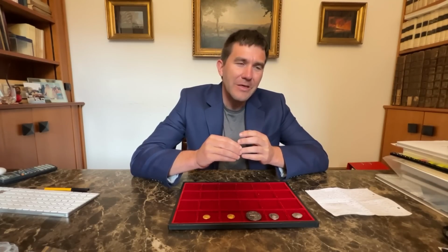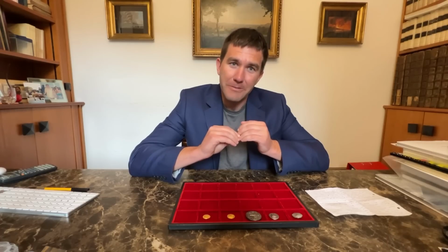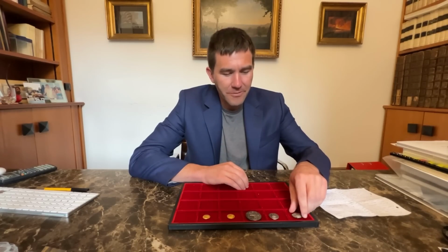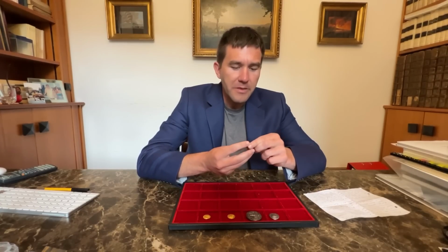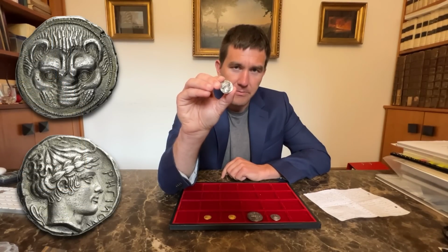So, you've seen the Elgin marbles, the sculptures of the Parthenon. These have the same wonderful characteristics, the lifelike verisimilitude, the movement, the capturing of the essence of a subject, but in miniature on the disc of a coin. So, without any further ado, let's get started with this lovely tetradrachm of Rhegium.